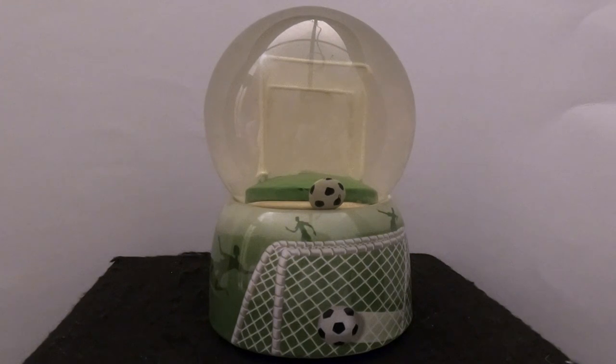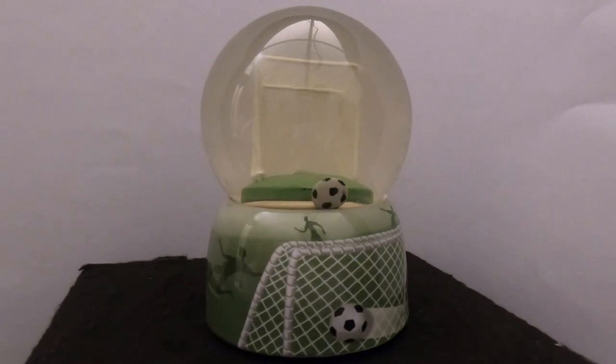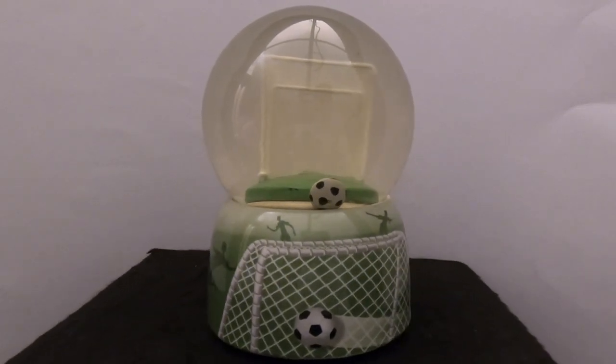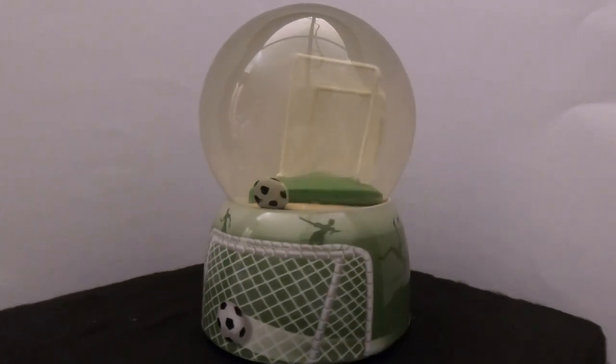And keeping with the sports theme here, we have this soccer water globe, which is another activity globe. You can see the ball moving back and forth there. I think I like this one slightly better. You like this one better? I'm not into either sport, but I like this one better than the baseball one.